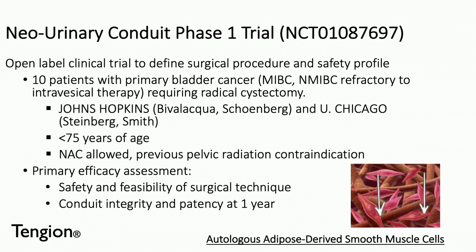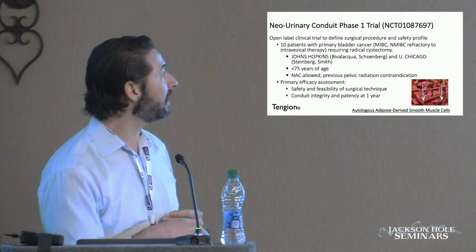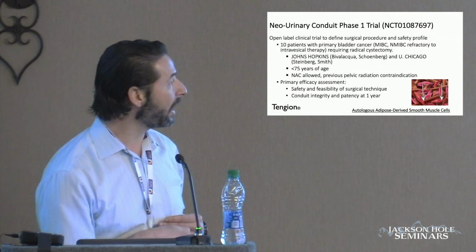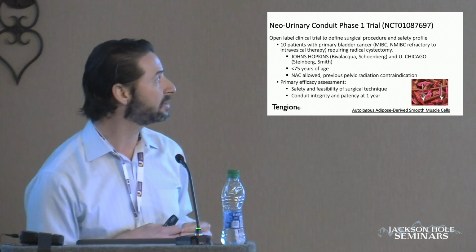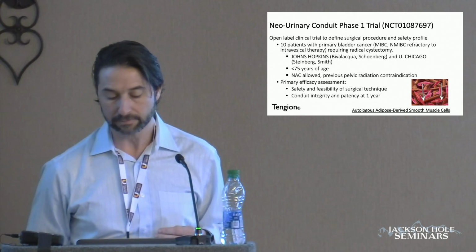Believe it or not, with that data, the FDA approved a phase 1 clinical trial. This is a phase 1 trial, which is a safety trial. This is only looking at safety, not efficacy. So they approved us to do this in 10 patients. I was the PI at Johns Hopkins. Gary Steinberg was the PI at University of Chicago. And our thought was that we could do this in patients that had muscle-invasive bladder cancer or BCG unresponsive disease, and we would make them a neo-urinary conduit.